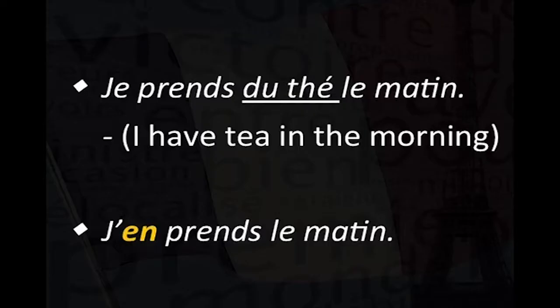Let's look at the following sentence. Je prends du thé le matin. I have tea in the morning. In this sentence, the noun that is quantified is thé. So this is the word that needs to be replaced with the pronoun en. But with partitive articles, one must remember to include the article along with the quantified noun. So it is not just the noun thé, but the phrase du thé that will be replaced with en. Je prends du thé le matin becomes j'en prends le matin.